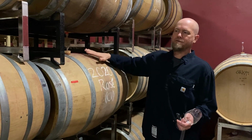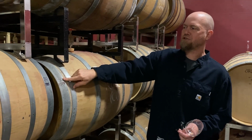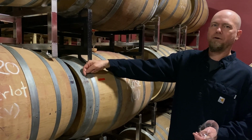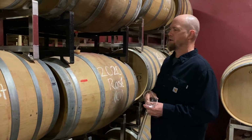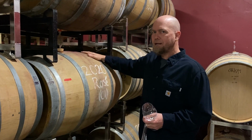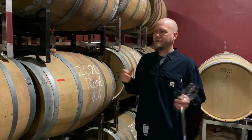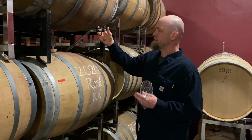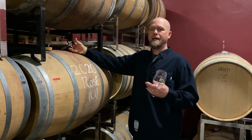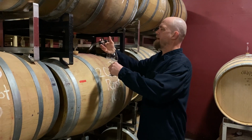Cadenza is always done in barrels, so if you take a look at the number over here, the number for this barrel is 1312. My little code means 2013, and it was the 12th barrel that we got into our system that year. So it's a pretty neutral barrel at this point. The wine is barrel fermented in here, but you're not going to taste any oak character. You don't really want oak character in a rosé for the most part. So no sense in having a new barrel for this, but we get the advantages of having a barrel fermented wine, which is a rounder wine, a little more complex, with a different kind of mouthfeel that goes with it.